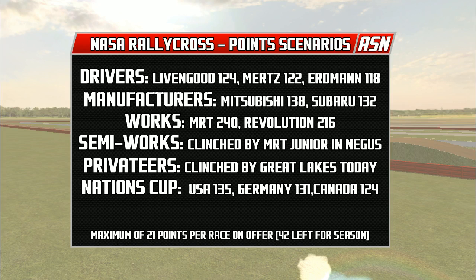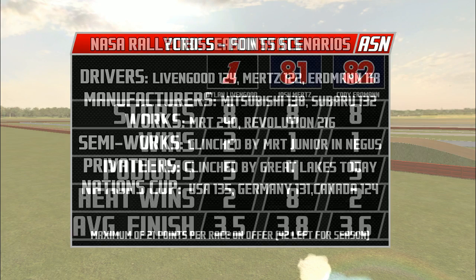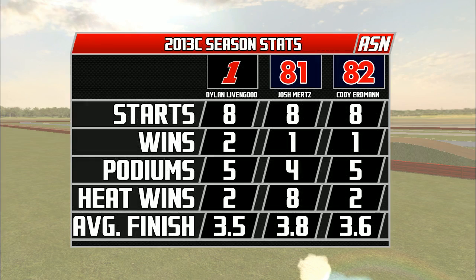In the Nations Cup, USA 135, Germany 131, Canada 124, and you see the footer, 21 points per race on offer, and there's 42 left for this season, 20 points for a win, and the additional point for a heat win. And here's that graphic I mentioned before, the season stats between the 3 drivers that are eligible, or really the realistic shots for the Drivers' Championship.